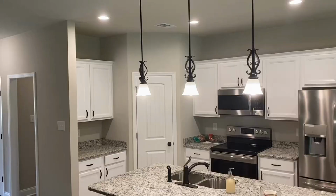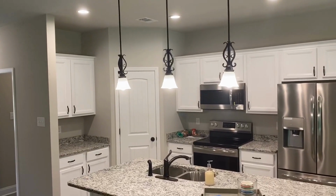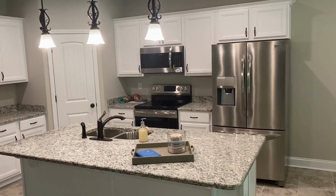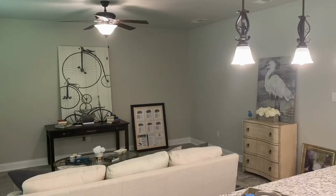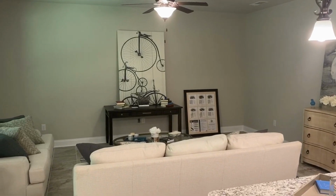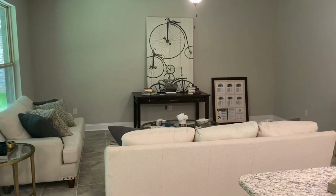You'll find 30-year architectural shingles. You're going to find granite in the kitchens and baths. You're going to find LED light packages, open floor plans. If you're building from scratch, new with them, you can upgrade in lighting, cabinets, and flooring.